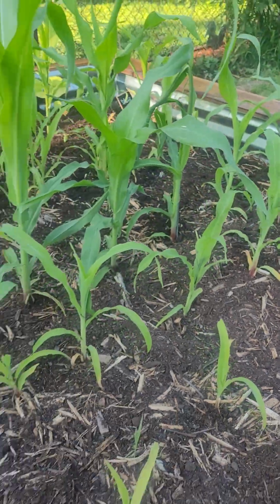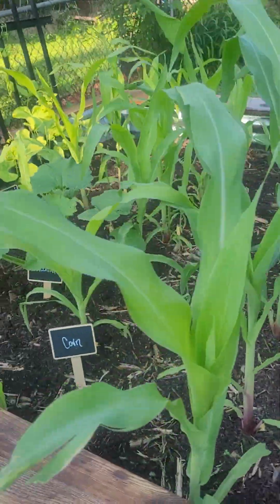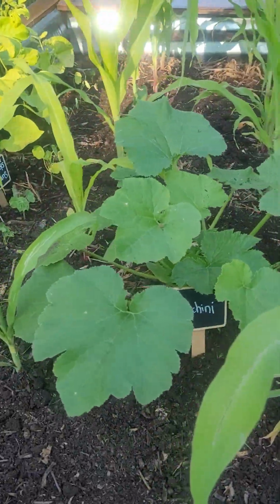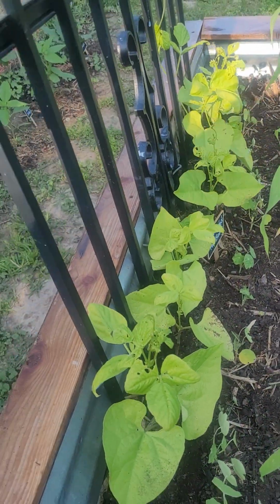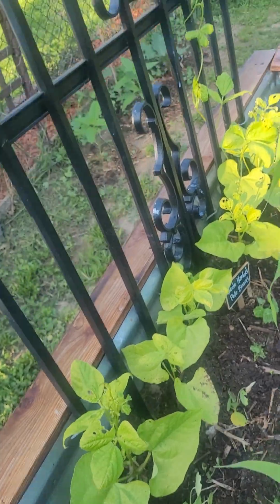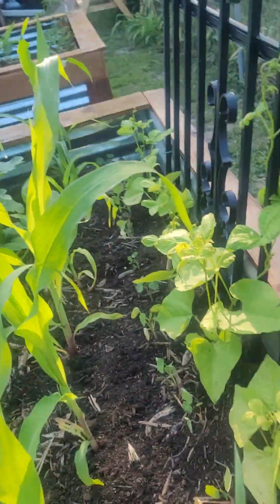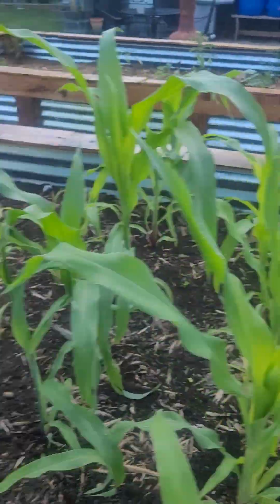And this is all the corn that I'm going to be using for the grits and masa. There's another zucchini in here. And here are some nitrogen-deprived beans. I need to get on that. I didn't realize that they were so pale like that, so I need to give them some grub. Yeah, so that's my garden there.